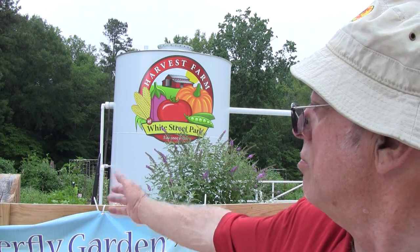I'm at the Harvest Farm at White Street Park here in Suwanee, Georgia. This is a new park, and they have an organic garden behind me here, and a butterfly garden. It's Suwanee's newest park, and is the home to Georgia's largest organic community garden. In addition, the park includes a half-mile looping trail, a bright red barn with restrooms and a picnic table, a stunning butterfly garden, and a 25,000-gallon cistern.